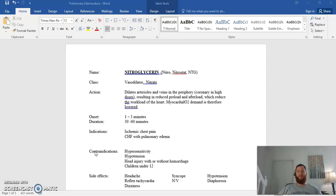So if we limit the blood flow getting into the heart, not to the heart muscle, but limit the blood flow that's getting into the ventricle, then we're not going to have as much backflow, if that makes any sense. Additionally, the drugs that we give that reduce that preload, so we're not overfilling the ventricles anymore, they also tend to reduce afterload. So that makes it easier for the heart to pump, right? Because afterload is defined as the resistance against which the heart must pump.